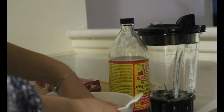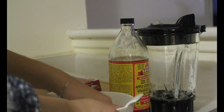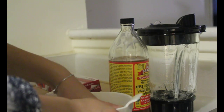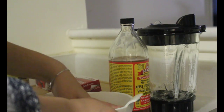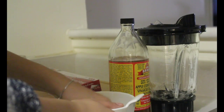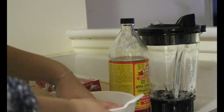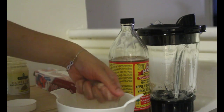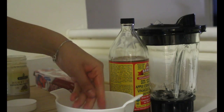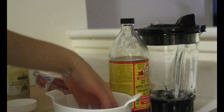And when I'm done putting this on my face, I'm gonna cling wrap it so I can use it for tomorrow, etc. Okay. There's still some chunks of honey. I mixed it as much as I can. If there's still some chunks of honey in it, that should be fine. When you put it on your face, just like squish it in your face. Okay. Yeah, that's good.